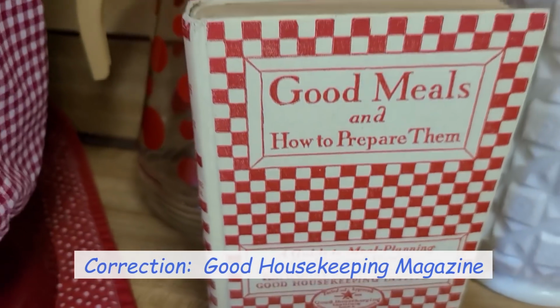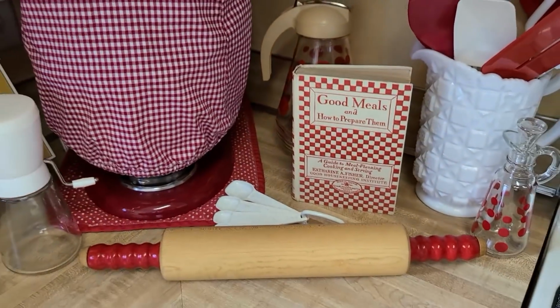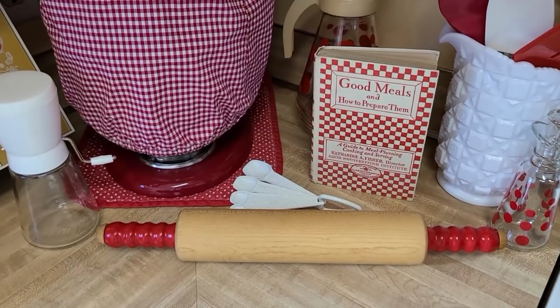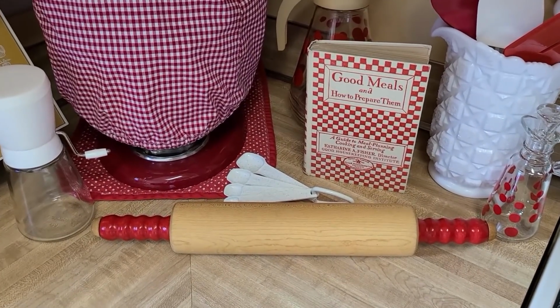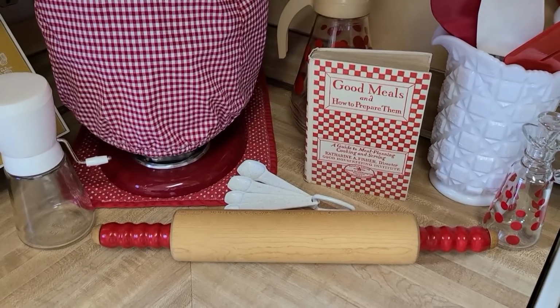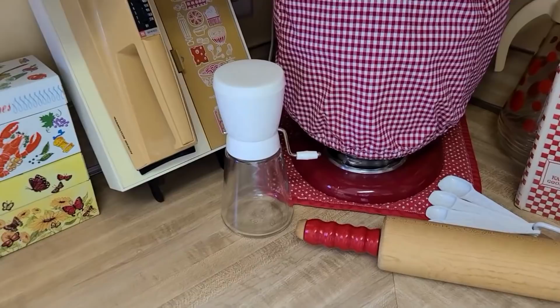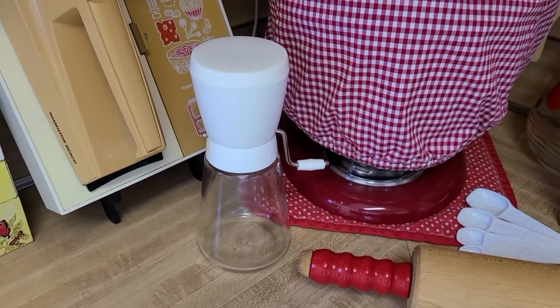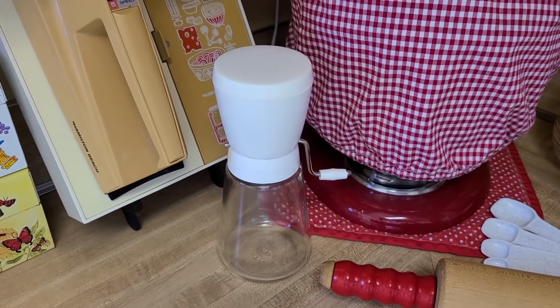Such nice condition. It's probably been my favorite. It's so tiny. And you probably saw that we purchased this at Lindstrom Antique Mall in Lindstrom, Minnesota, the nice rolling pin. I am thrilled to have it. And I just thrifted this at the Goodwill for only, probably like $1.50. I forgot to look it up.